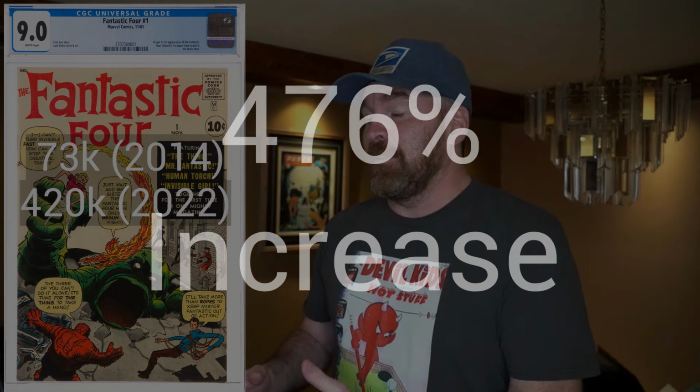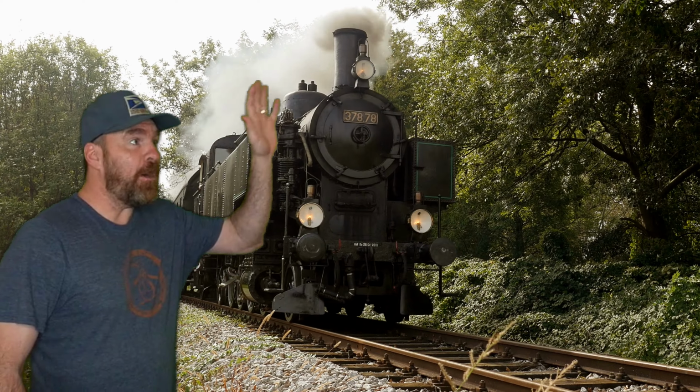As you may recall, Fantastic Four #1 at a 9.0 sold for $73,000 back in 2014. A copy in the same grade just sold in June 2022 for $420,000. So the total appreciation would have been approximately 476%. In this case, I missed my gravy train.